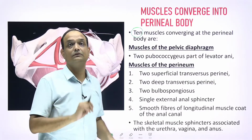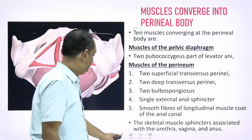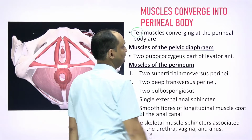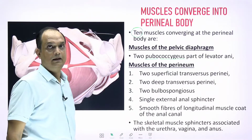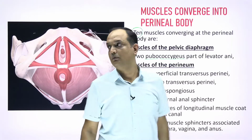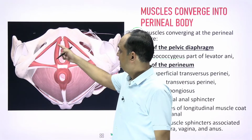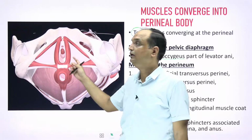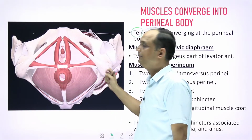So which are the muscles of the pelvic diaphragm? There is only one name, and that is the pubococcygeus component of levator ani. Now this pubococcygeus component of levator ani is present here, and you are not able to see it here. Why are you not able to see it in this anterior part?